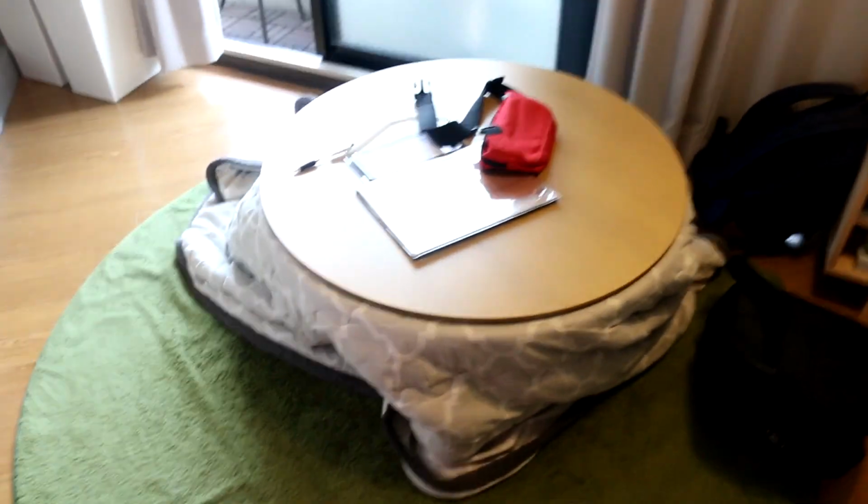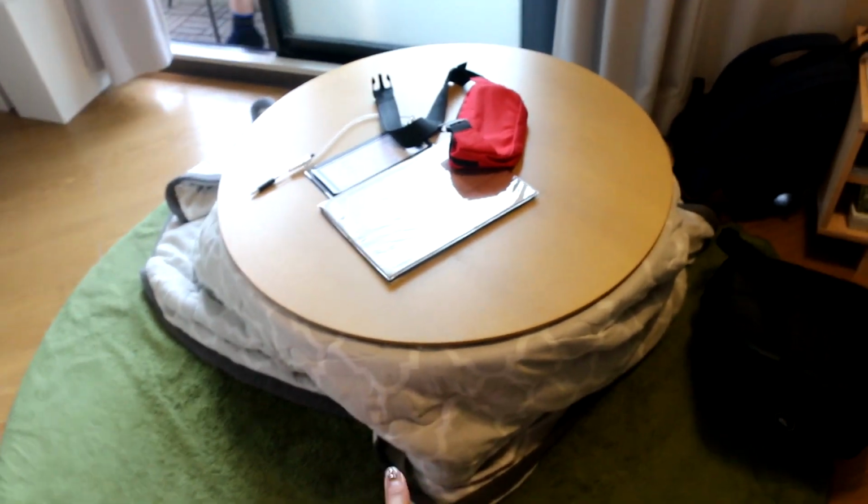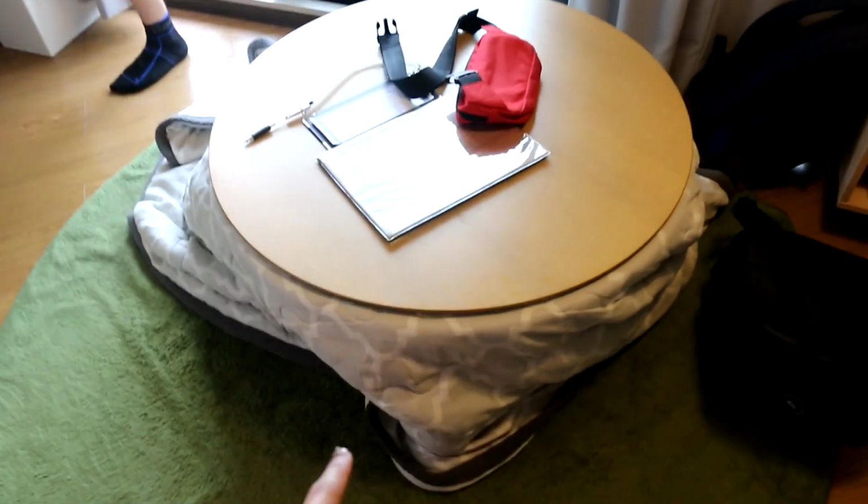The lounge area. Here's our table, which has that like heated blanket. I'm so excited to use this later. I was really looking forward to that, which is quite funny. And then you come through into our little kitchenette. Oh, and bathroom. So here is the rest of the bathroom with one of these slidey doors, which looks lovely just for cleaning. Wow, looks good.